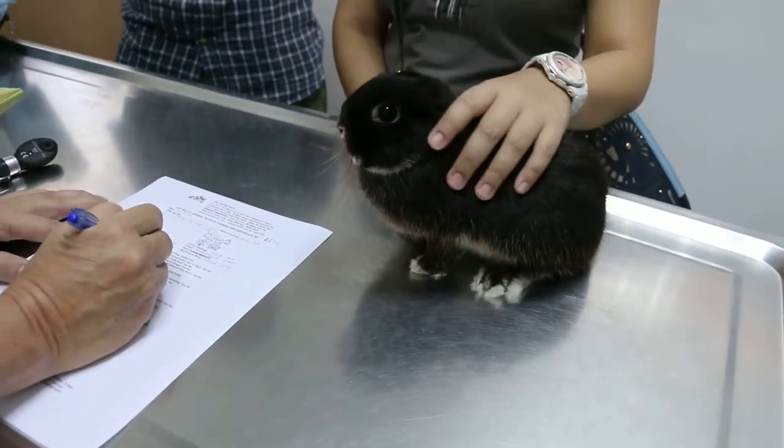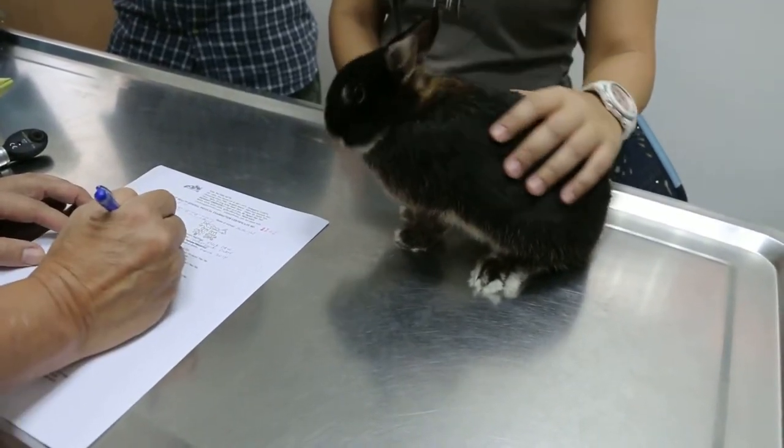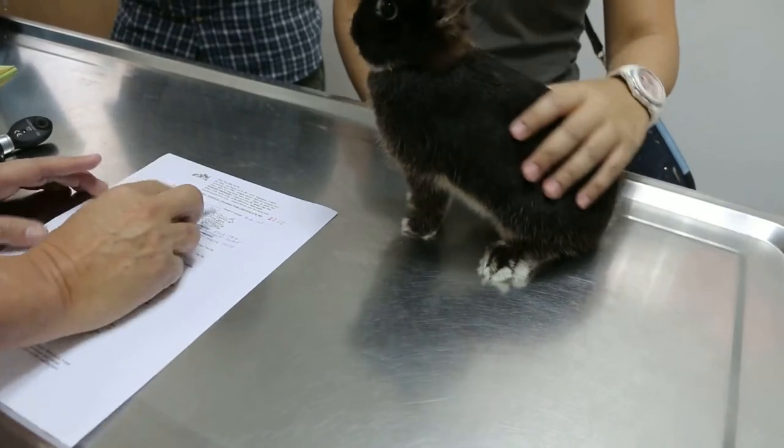The temperature we took was 38.1, which is normal. Now pulse rate and respiratory rate.